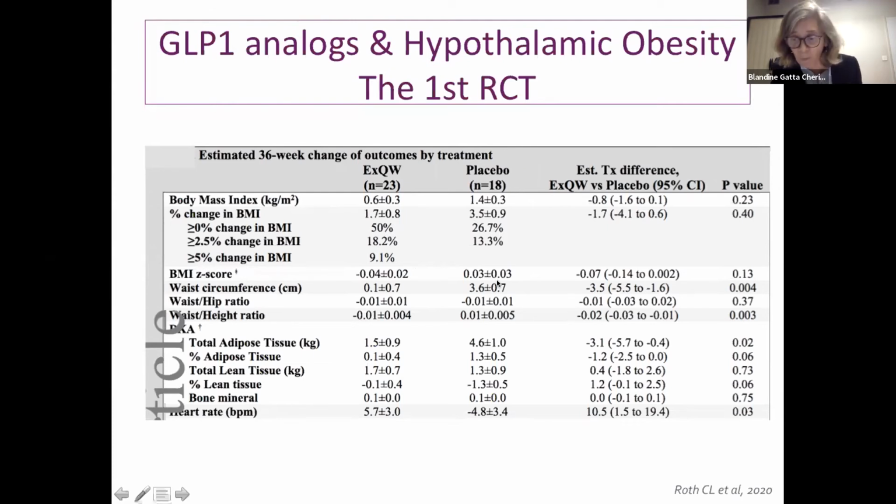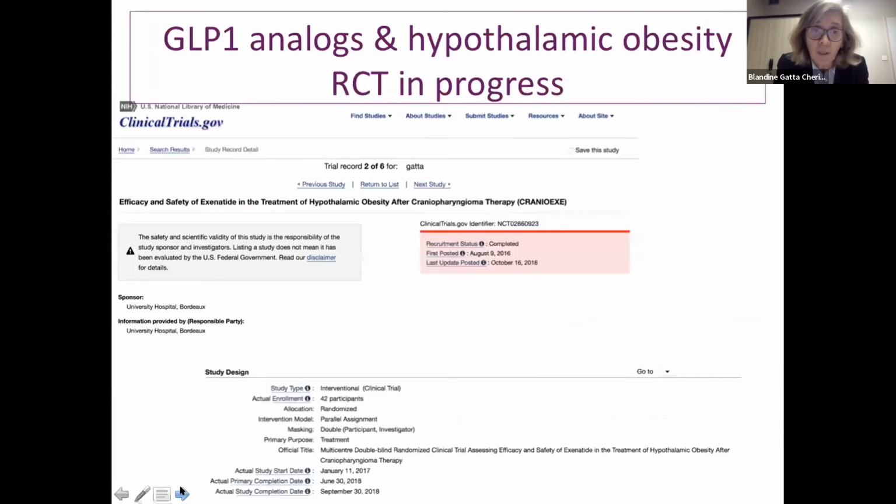Another randomized clinical trial will come soon, and I was the PI of a study conducted in adults that was evaluating the efficacy and safety of exenatide in adult patients suffering from hypothalamic obesity.